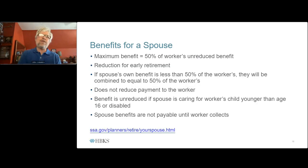Okay, benefits for the spouse. So basically, spouse is a gender neutral term. Everybody who's married is a spouse, husband and wife, and the benefits go both ways. And quite frankly, when you apply for Social Security, we ask who you're married to, and you let us know. The computation for spousal benefits is done automatically.